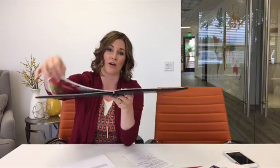It's really hard to find a photo book that's not cheap. There's a lot of cheap, inexpensive ones that are not meant to last forever and ever. These are going to last a really, really long time, and they are flat lay and higher quality. So that's kind of the short version of that.